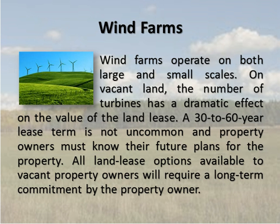Wind farms. Wind farms operate on both large and small scales. On vacant land, the number of turbines has a dramatic effect on the value of the land lease. A 30 to 60-year lease term is not uncommon, and property owners must know their future plans for the property. All land lease options available to vacant property owners will require a long-term commitment by the property owner.